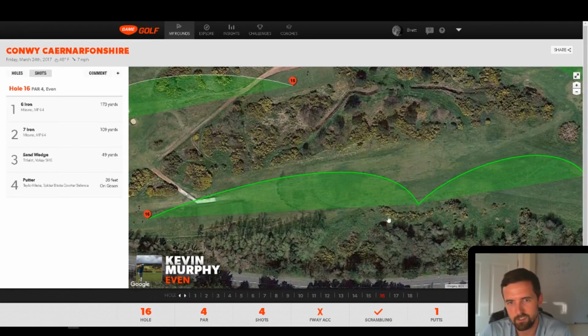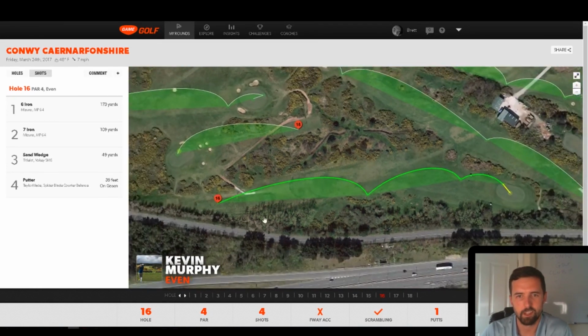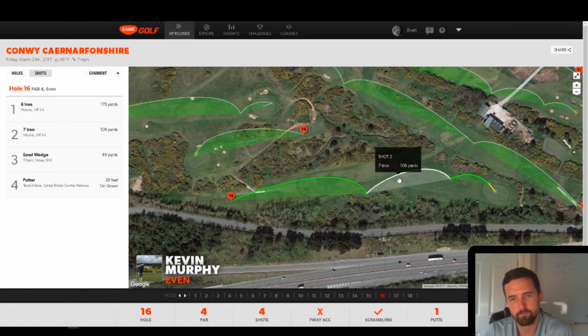I'm assuming this space in here is going to be very, very narrow with gorse on both sides. So yeah, that'll be 3 wood hybrid for me, and then playing from there.